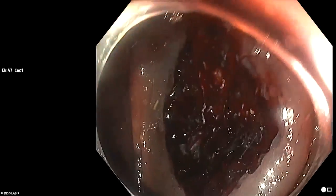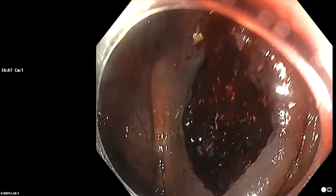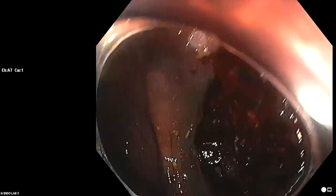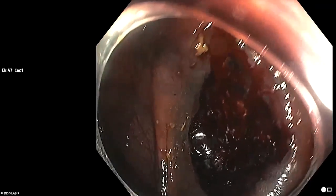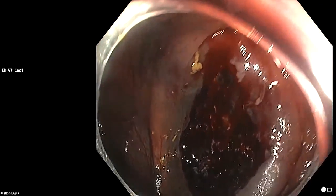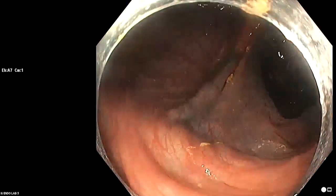Even among the adenomas now, up to 30 millimeters, rather than bringing people back in 6 months, if we've removed them with electrocautery and we've done STSC to the edge, I'll bring them back in a year if they're below 30 millimeters in size, because the recurrence rate is so low, even with STSC.